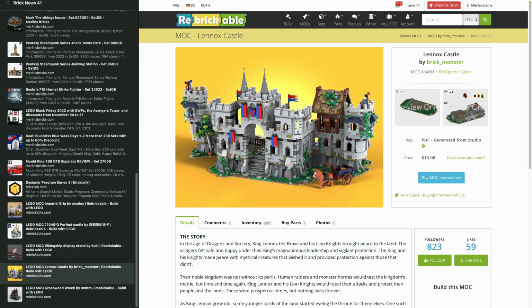With that, we're moving on to Lennox Castle by Brick Monster. This bad boy is going to have 3,880 pieces. $15 for the instruction. Unfortunately, only one picture. Would have loved to have more. But yeah, I think it's a cool kind of castle Lego-like optic, design language, but still, of course, very detailed and definitely has its own language as well. So really an interesting set for sure.